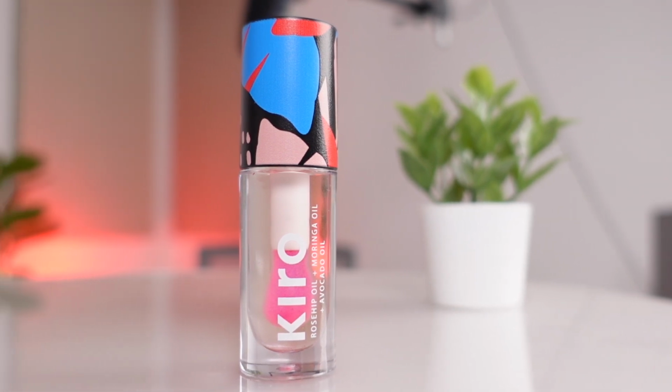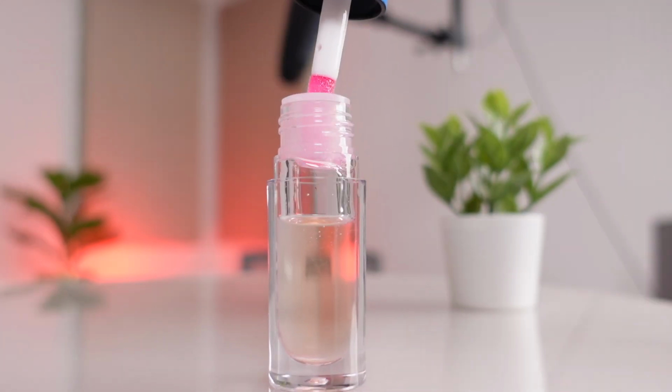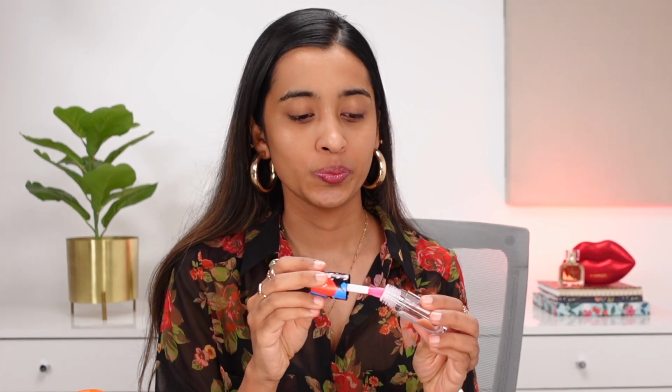So once I'm done with my skin prep, I use this product which I have been loving of late, and I feel like these lip oils are all the rage right now. This one is the Keto Lip and Cheek Oil. This has rosehip oil, moringa oil, and avocado oil. Keto is a brand that has a lot of skincare ingredients in their makeup products, and it feels so good on the lips. This is a pH adaptive lip oil, which means it gives you a customized color adapting to the pH level of your skin and your lips.